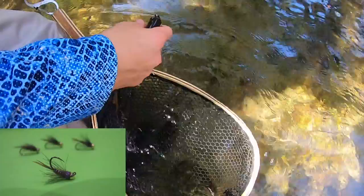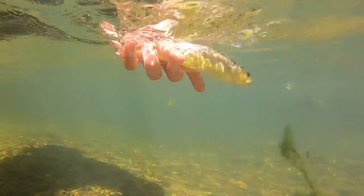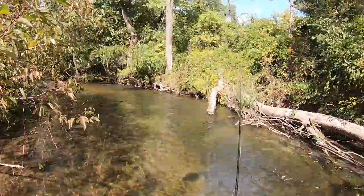I changed up to a Duracell, and he ate the Duracell. Hooked into a pretty nice wild brown. He ate the Duracell. Caught that nice little brown out of this little run right in front of the tree that goes into the water.